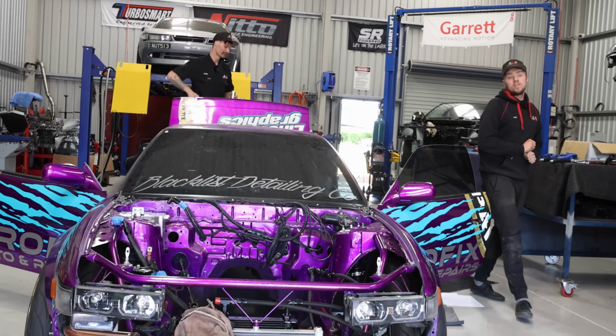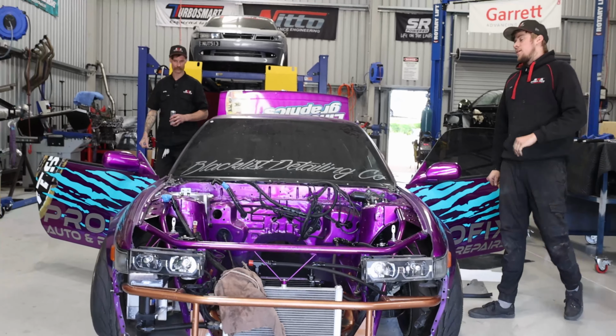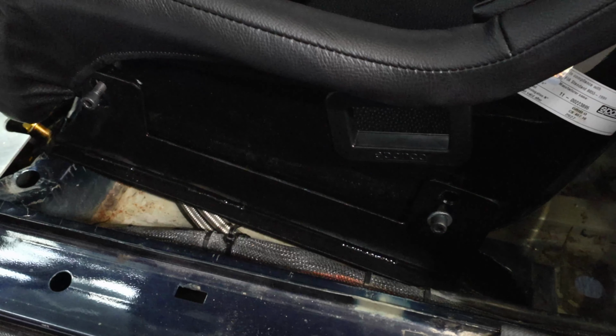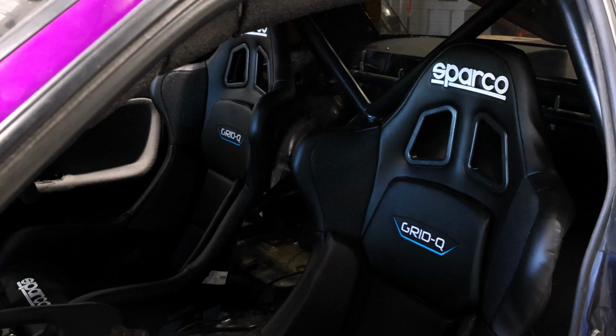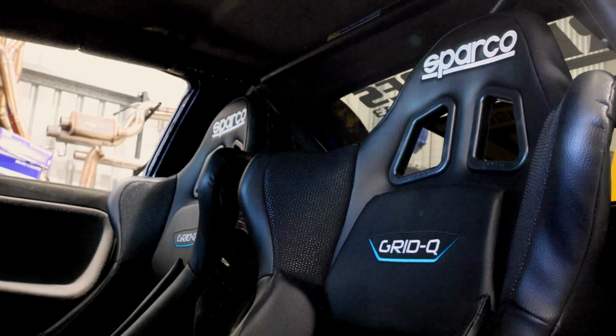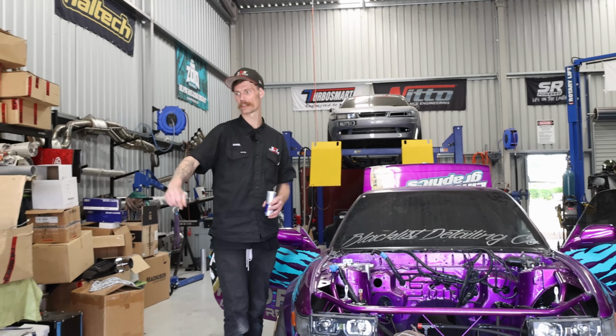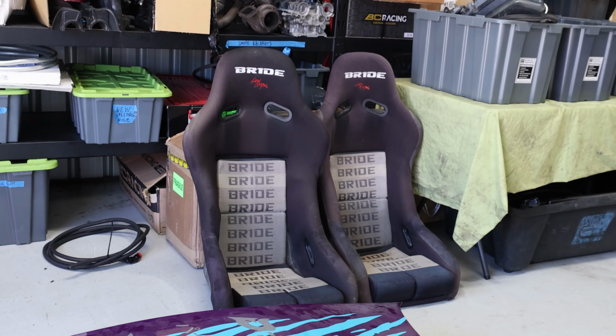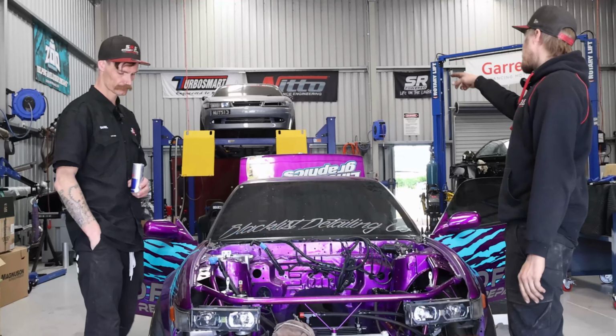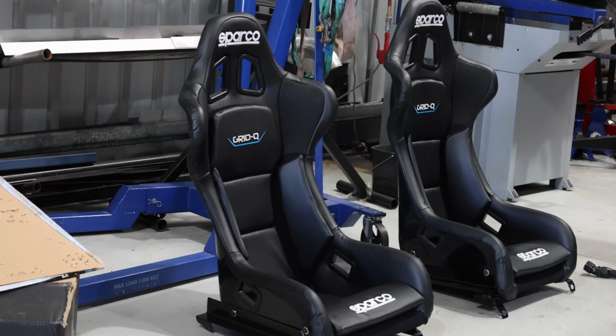All right, little update on Damo's S13. Yesterday Daniel got the seat brackets modified to fit the new Sparco Grid Q. There was nothing wrong with the old seats. They had those Bride bricks in them, pretty dope. It's just the Sparcos are a little newer, a little classier as well. So the seats are just out the back there. You can see them chilling for now.